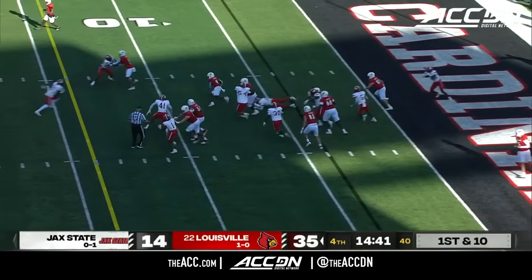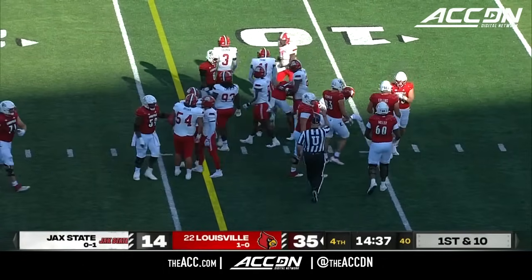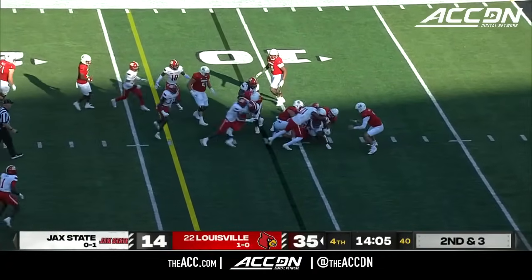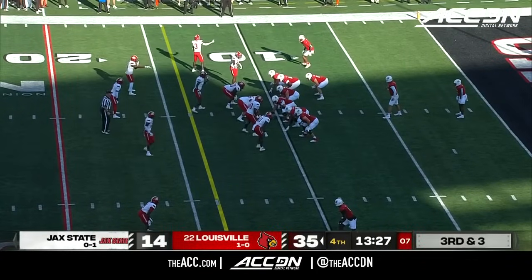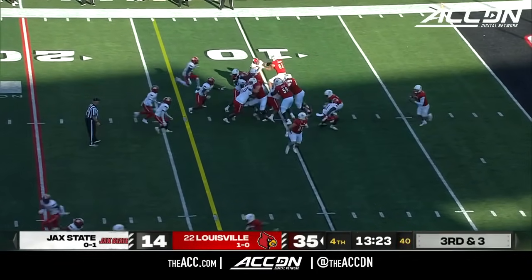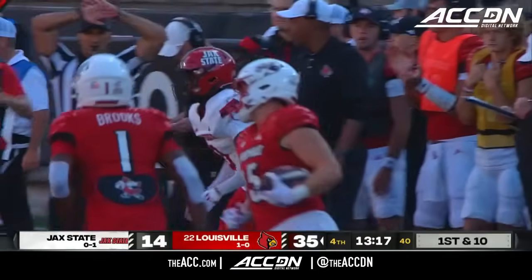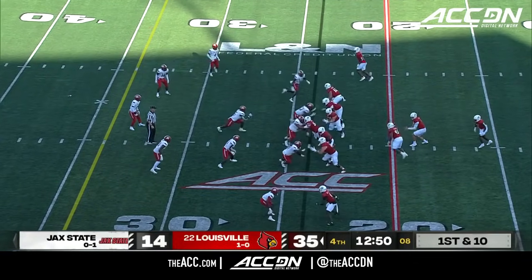On first down, the handoff to Maurice Turner. And Turner just gave Louisville the breathing room it needed. On second and three, Turner nowhere to go this time. Brooks in motion. It's Ketz, pass to the tight end, Nate Kariski. And Kariski's got the first down. Same high school as Caleb Williams.